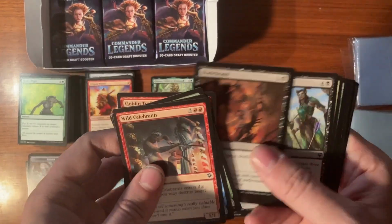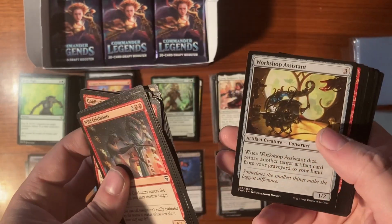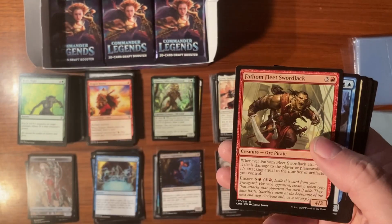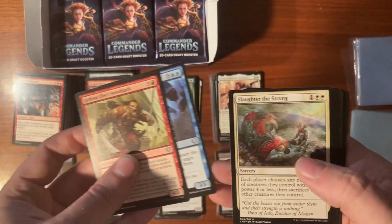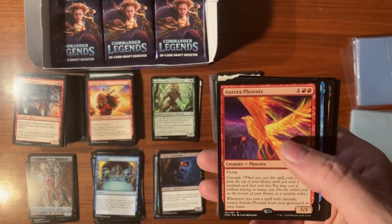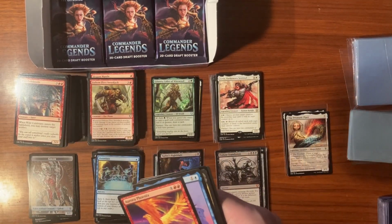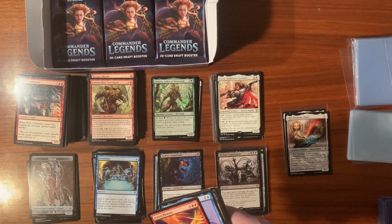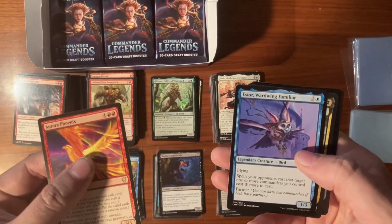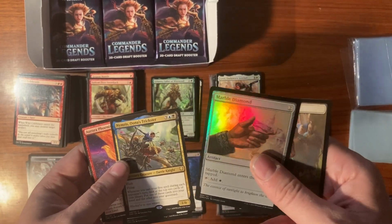That's good. Blade Brand, Cartographer, Silver Seer's Lantern. Again, part of the reason I'm doing this is because I'm also interested in how well some of this sells, like how fast. Scholar of the Ages, Slaughter of the Strong, and oh, Aurora Phoenix. All right. Then we have the Ward with Familiar, and nice. Okay, so at least we have 2 rares and a Marble Diamond in foil.